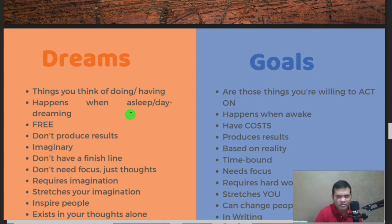Don't need focus, just goals. Okay, so yun lang. Pagka nag-daydreaming ka ulit, isipin mo ulit yung pangarap mo, just thinking about it. Okay, pag goals naman, you need to focus on. Okay, you need to focus. You will have a plan para ma-reach mo yung goals mo.